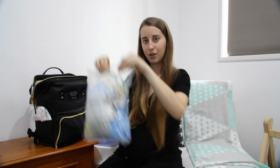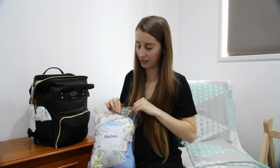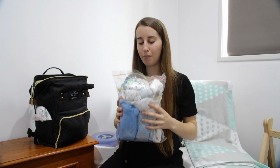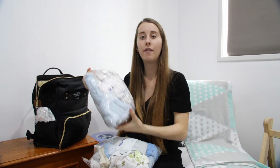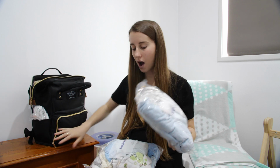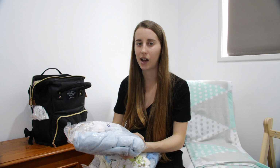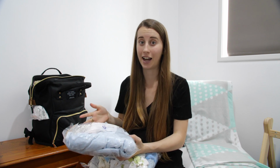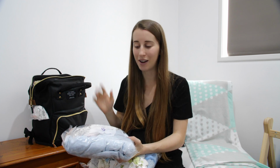I have put all his clothes in these little plastic bags, and so I have a whole pack of newborn clothes, but I do also have a few items of size 0 to 3, and I've labeled them. I thought about bringing a couple of size 0 to 3 just in case baby comes out long or big and he can't fit newborn. I've heard that happen so many times, so I'm prepared.